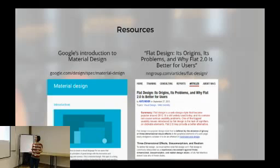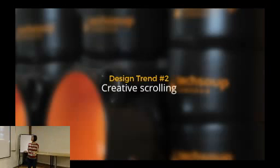And again, going back to the NN group, they have a really nice article detailing what exactly Flat 2.0 is and why it is better for your users. So if this is something you're interested in, I do highly recommend these resources.